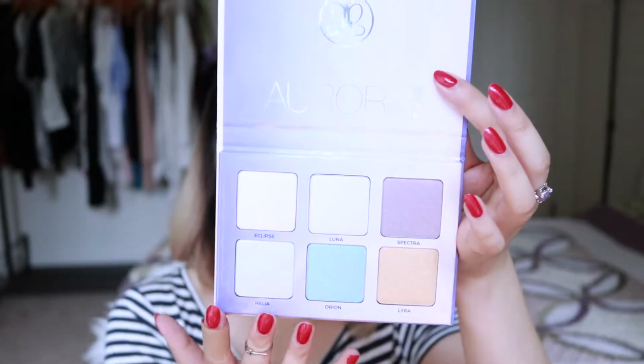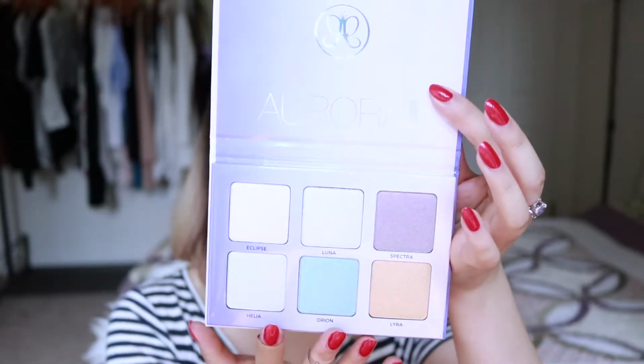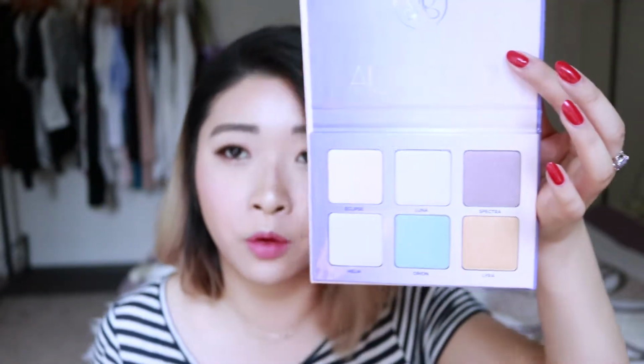But these definitely can be used as eyeshadows as well, so I don't think they're limited to your face. But at the same time, I don't think they're so intense that you can't use them on your face for a little, you know, unicorn special effects type of glow. Because you definitely do have shades in here that you can use on an everyday basis.